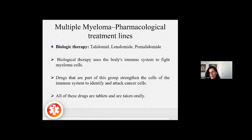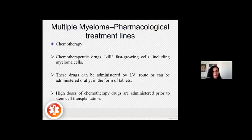Another treatment line is the biological treatment therapy with thalidomide, lenalidomide, and other drugs. These drugs, or the biological therapy, use the body's immune system to fight the myeloma cells. Drugs that are part of this group strengthen the cells of the immune system to identify and attack cancer cells. All of these drugs can be administered orally or in other forms, but mainly are administered orally.